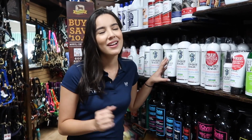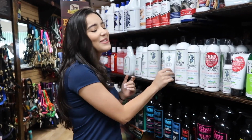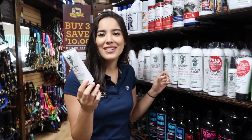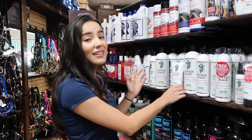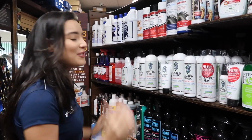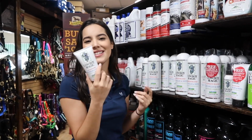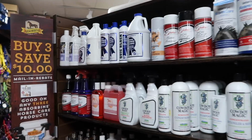So if your horse has a long mane, or they tend to stay outside like mine do, knots are a huge problem. So a big part of my grooming routine is to use a detangler, and as you guys know, my favorite is the Cowboy Magic. This stuff is literally magic, but there are a bunch of different kinds. You can pick a sprayable one, a natural one, just honestly whatever your preference is. As you can see, there is a lot to choose from. But again, my favorite is something like this, like the Cowboy Magic.